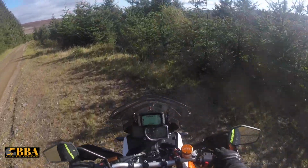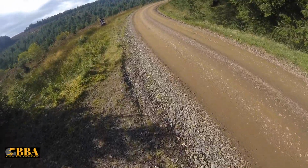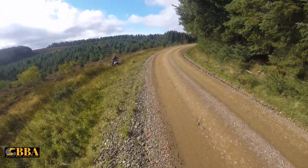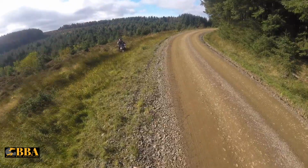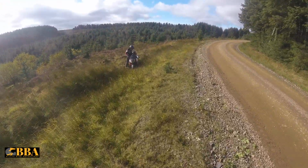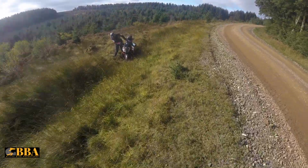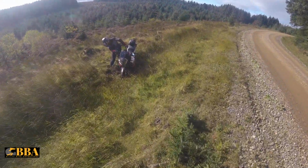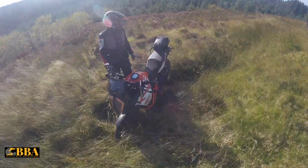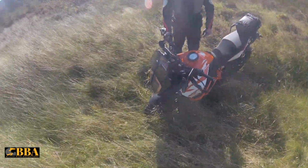I felt that the grass was probably a better option to slide out on than the gravel, and made that decision in a kind of slow motion. You know, when a crash is happening, everything slows down for you, and I thought that going off into the ditch would be the better option, and it was. What happened is that the front wheel got stuck in a bog, and that's when I went head over tip.